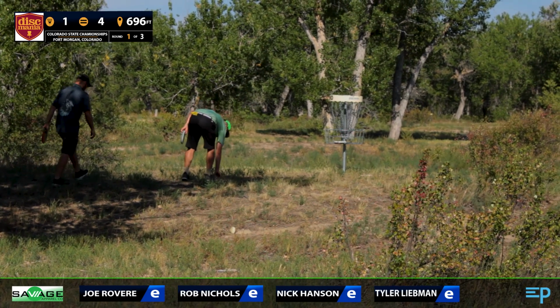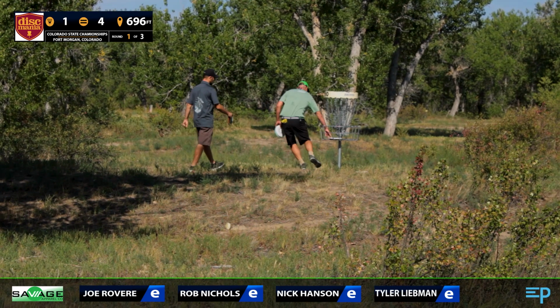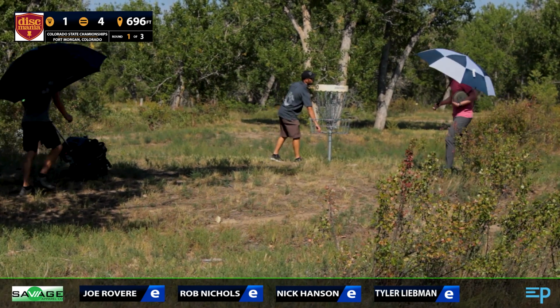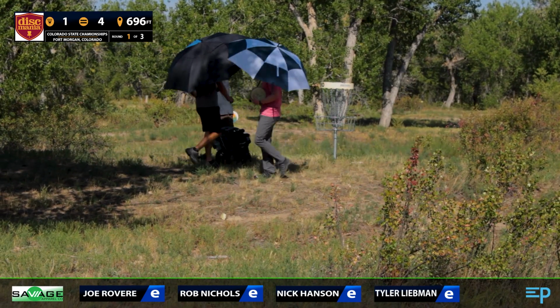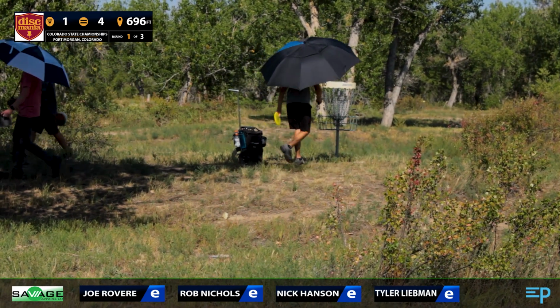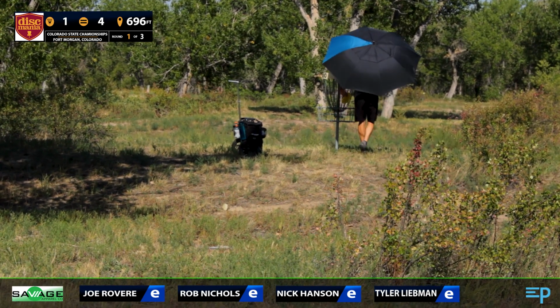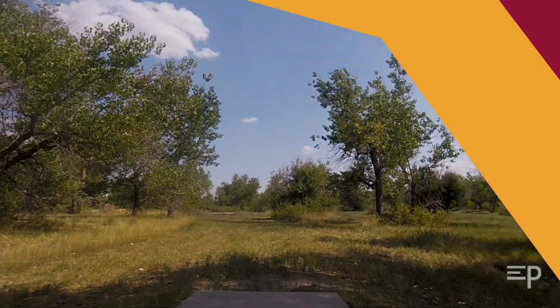Joe just tapping in his birdie there. Yeah, from what is that, like maybe 15 feet? If that tops. We've got a couple pars, looks like dropping in right now. So we're going to be off and running here. One birdie is all in the hole. Pretty tough hole, I would say, for the most part. It's a great starting hole. I feel like the birdie is definitely gettable.